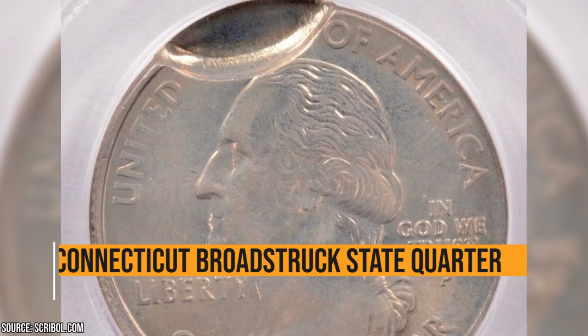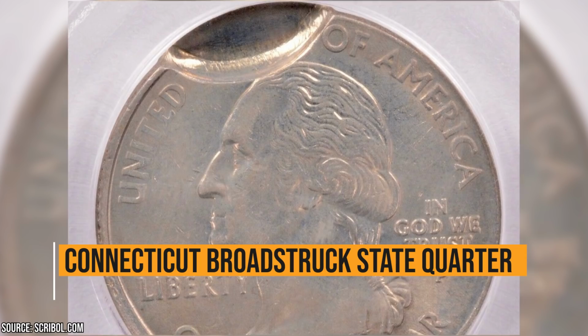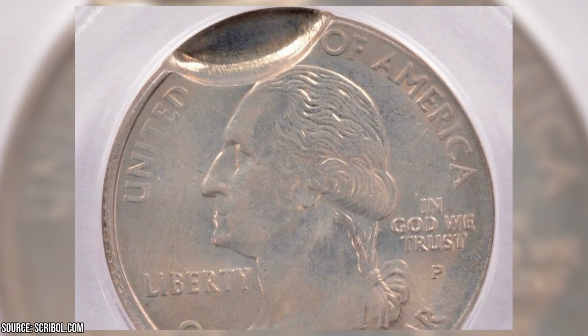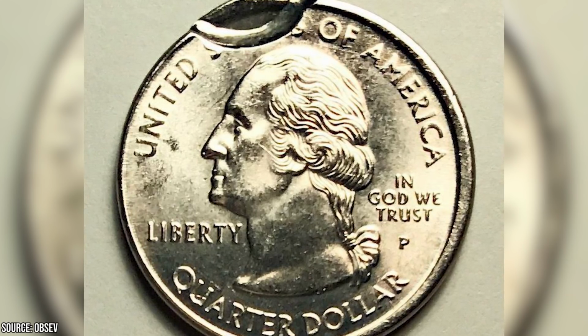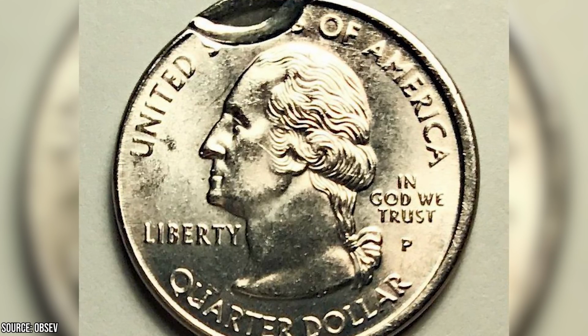The Connecticut Broadstruck State Quarter. A broadstruck is an indent that occurs during minting when one coin gets in the way of another coin during the strike. That's what happened when the 1999 Connecticut coin was minted. There is a very obvious dent in the top of the coin, which obstructed the word state. This coin is worth about $100.